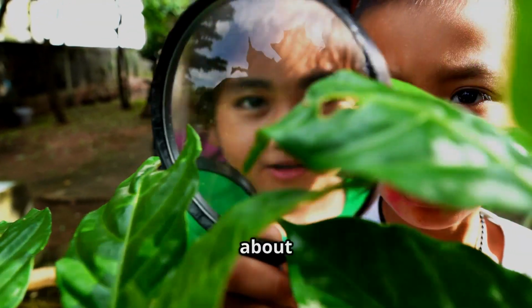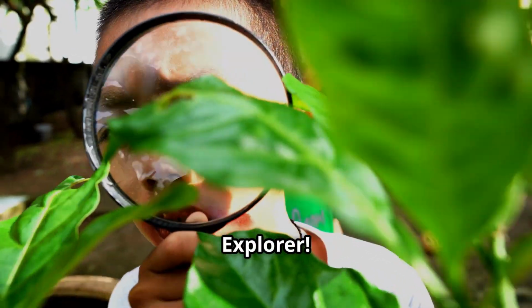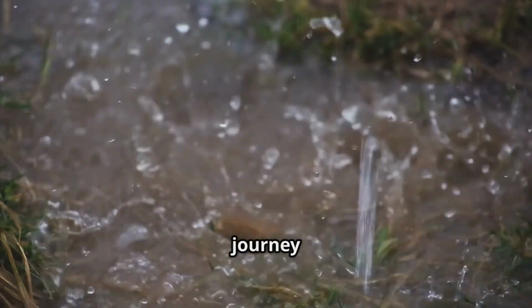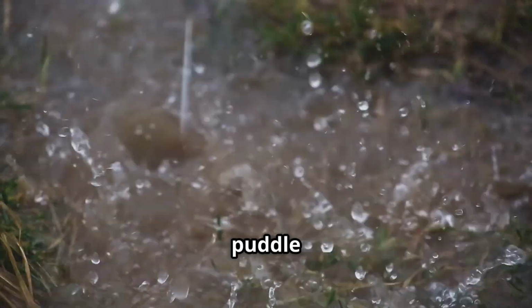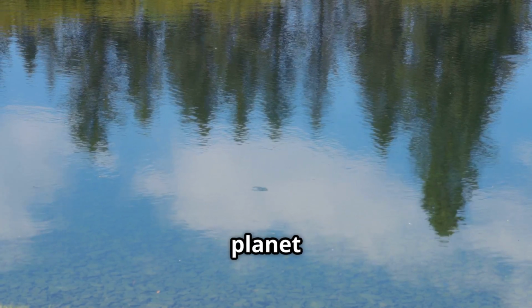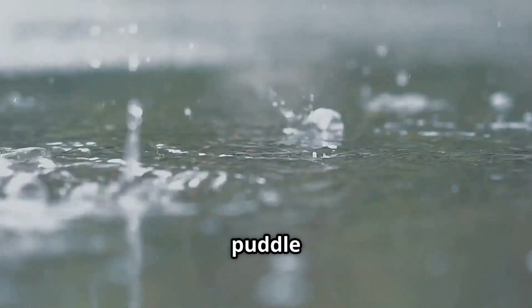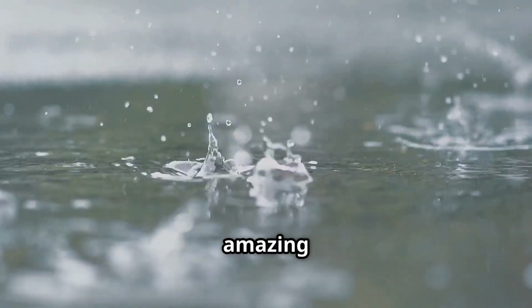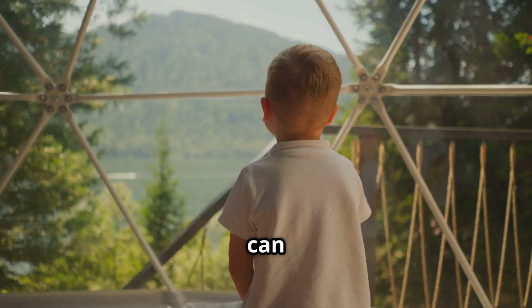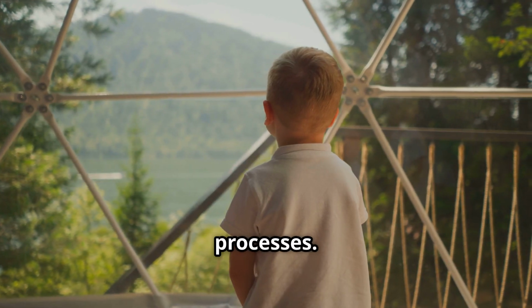Now that you know all about the water cycle, you are officially a water cycle explorer. You understand the secret journey of water, from a tiny puddle to a giant cloud and back again. It is not magic. It is the incredible science of our planet at work. Every time you see rain or a cloud or even a puddle drying up, you will know the amazing story behind it. You can look at the world with new eyes, understanding these fundamental processes.